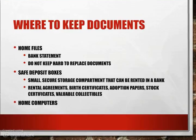One place that we could store these are just at home. Maybe it's in a filing cabinet or in some file folders that we use in order to help organize ourselves. We don't want to have these things just laying out and about. We want to have them in a nice, safe place or a fairly safe place because they are hard to replace. For instance, a birth certificate, for example.